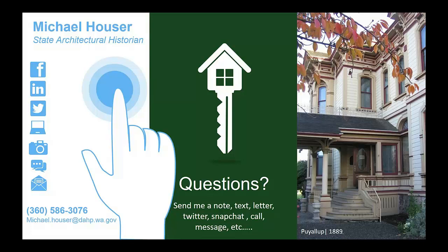We do have another question. If you add a resource, do you do an addendum to the existing nomination, and is there a form? So if you're recording something that's maybe already in the National Register and it doesn't have an existing historic property form, you would create one for sure.